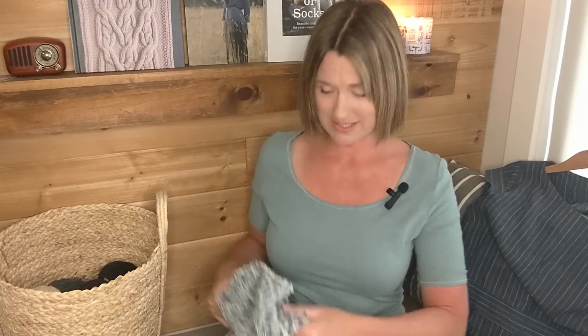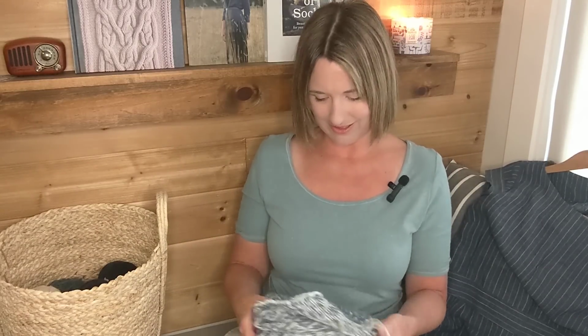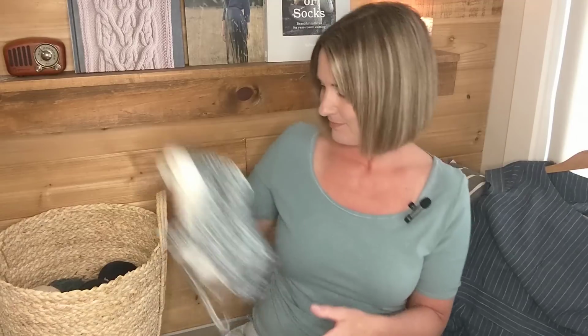But other than that, I am really enjoying this. I think it's such a statement piece, this color work, and I'll be really excited to wear it one day when I finish it, which might take me the rest of this year. I'm not too concerned with going quickly on this. I'm just having fun with it. So that is my first work in progress.